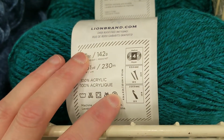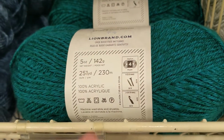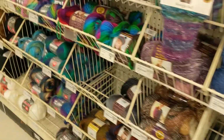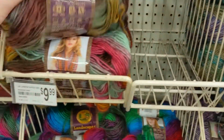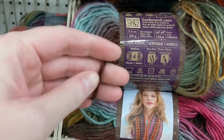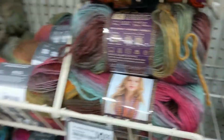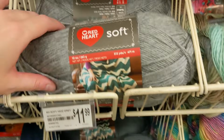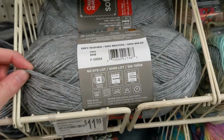There's our little cartoon ball of yarn. It's a 4. It'll work just fine. You can see here the ball band information. All right, what's this? This one's also a 4. But if you look at it, it's really fluffy and kind of looks like it's going to untwist itself. I wouldn't recommend that as a first yarn to use. But right next to it, we've got some Red Heart Soft. It's a 4. It'll work just fine.